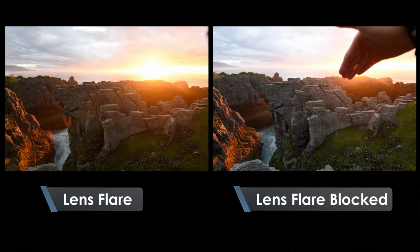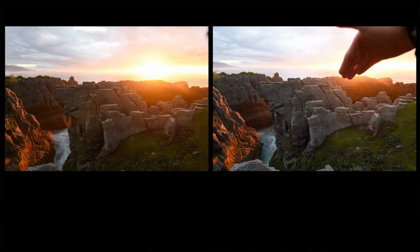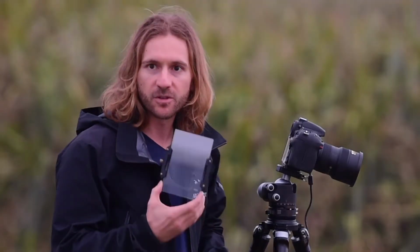Some of you guys might be wondering, to decrease that dynamic range, why did I not use a Formatt Hitech graduated neutral density filter? Because I do use these often.